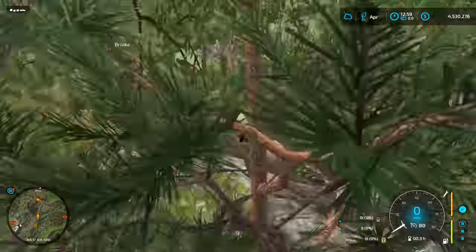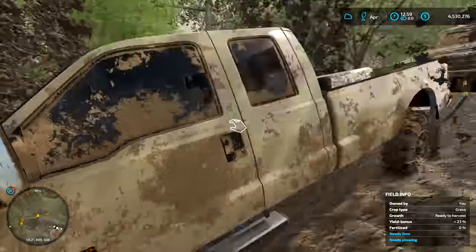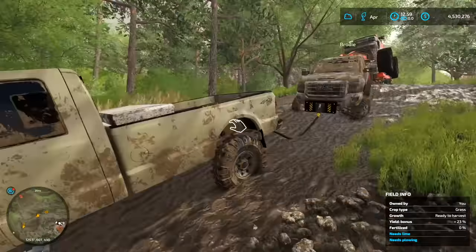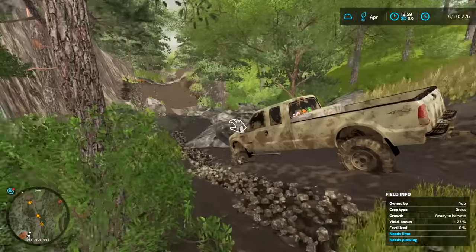Okay, guys. Like I said, this is a team here. We got to get all three of these trucks up here. So I'm hooked onto the front of Brody here. Now, Nate's going to grab his truck. He's going to bring it down here, and he's going to hook on the front of me. So that way, we have no issues pulling through all this. So we'll see what happens.